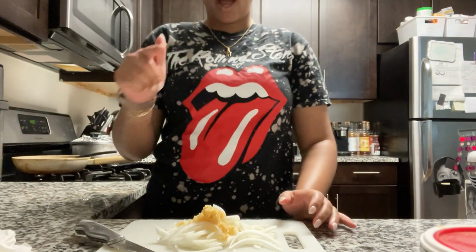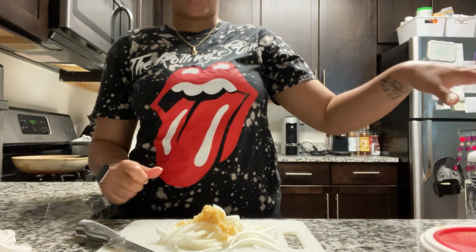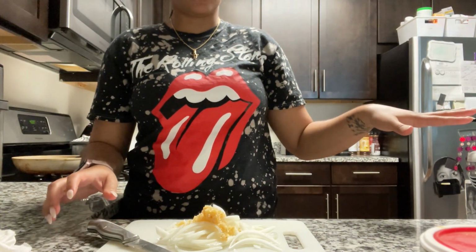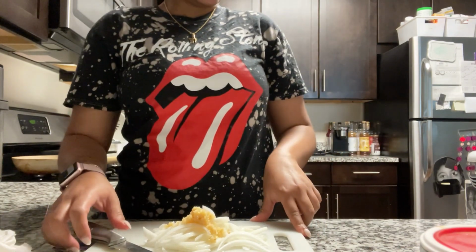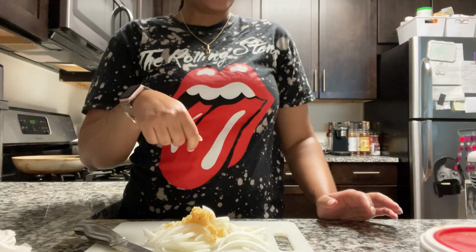Yep. So I have some sweet onions and some garlic cut up over here. I have my chicken. It's basically soaking in white vinegar and water. I'm about to rinse it off real good. And then I'm going to make some slits into the chicken legs, season them up.